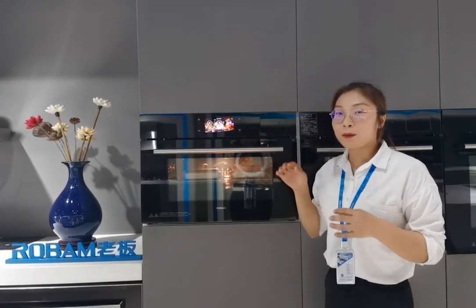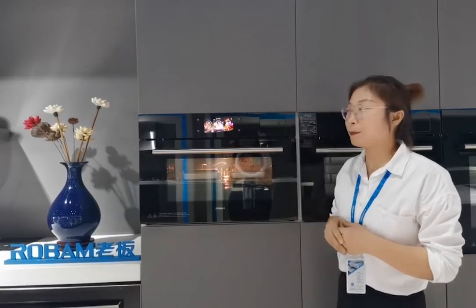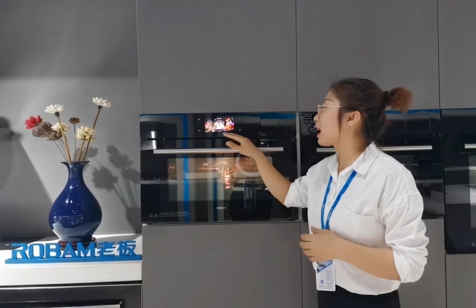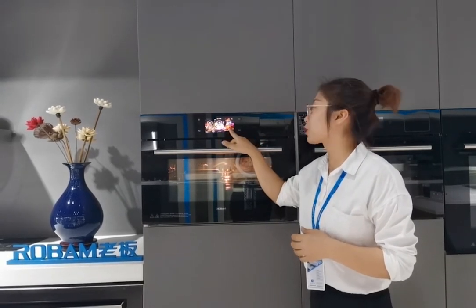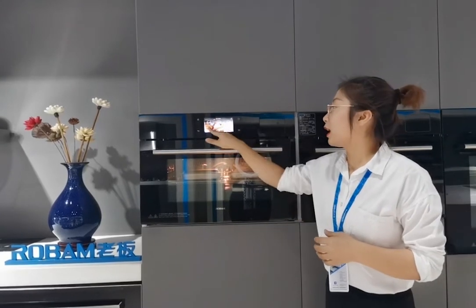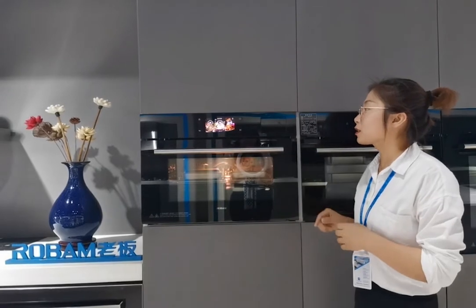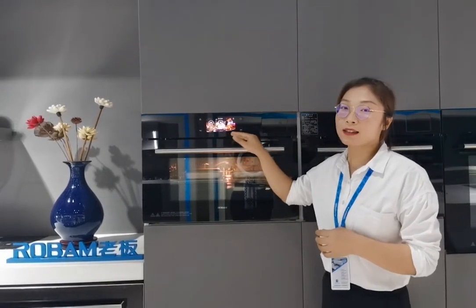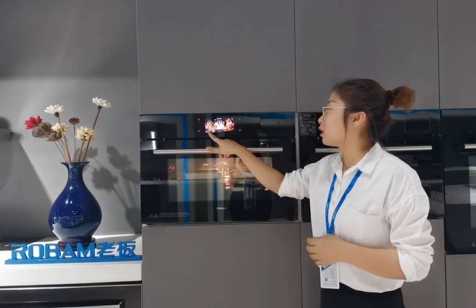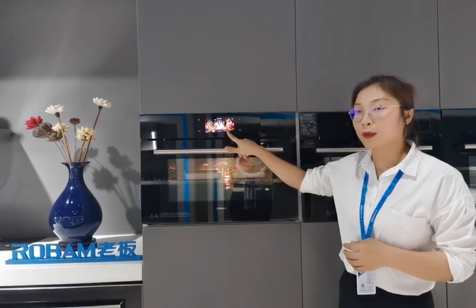And maybe someone has paid attention to the color screen. About the color screen, now we are on the first page, and in total it has two pages: the first page and the second page. For the first page, it shows us the cooking modes, for example, the roasting mode, the steaming mode, and the recipes.